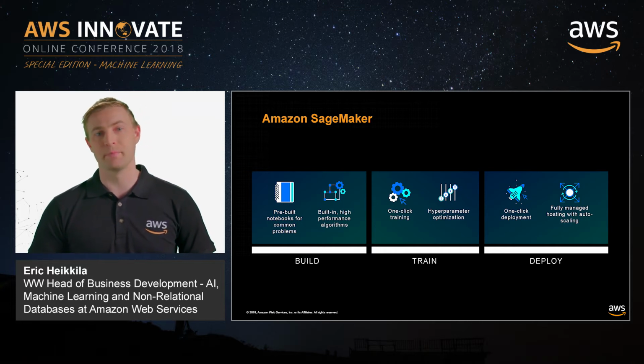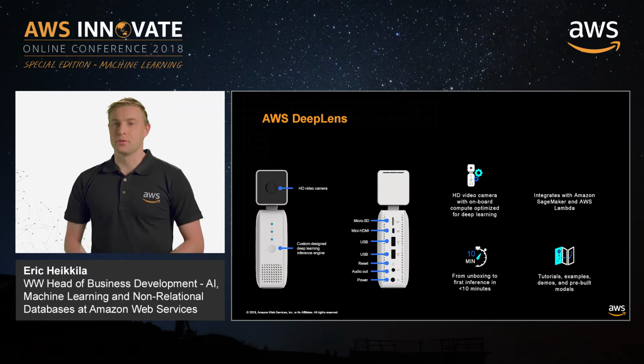AWS Deep Lens is the world's first deep learning-enabled video camera for developers. Integrated with Amazon SageMaker and many other AWS services, it allows you to get up and running with deep learning quickly and easily. The purpose of AWS Deep Lens is to help developers learn the basics of deep learning quickly and easily through computer vision projects, tutorials, and real-world hands-on exploration with a physical device.